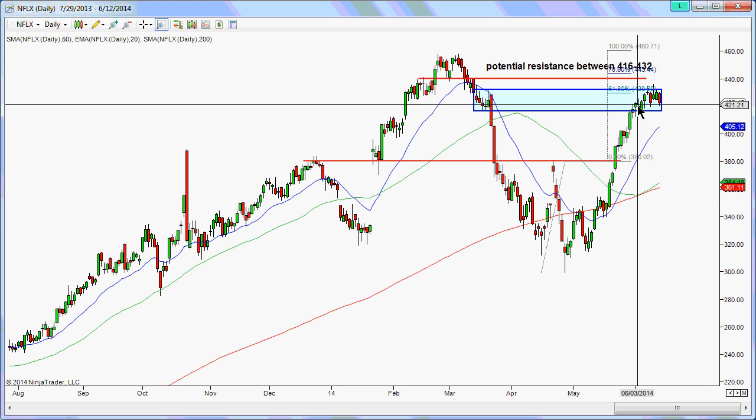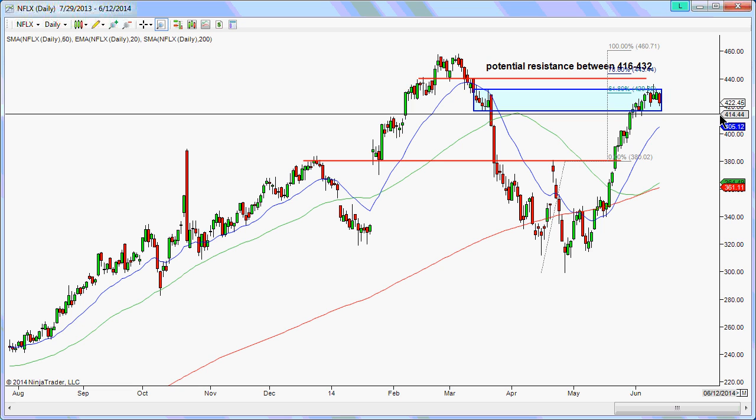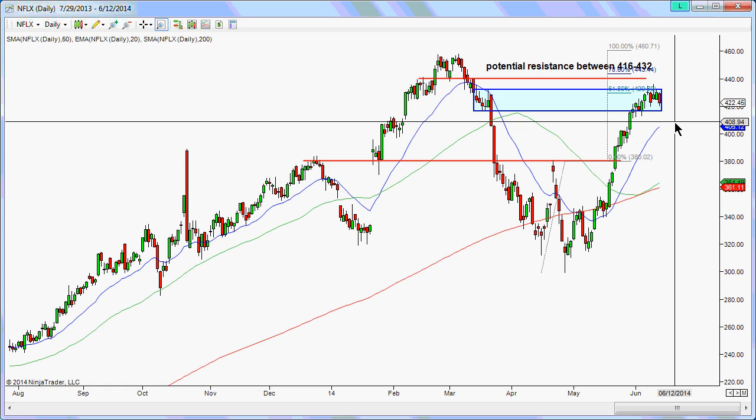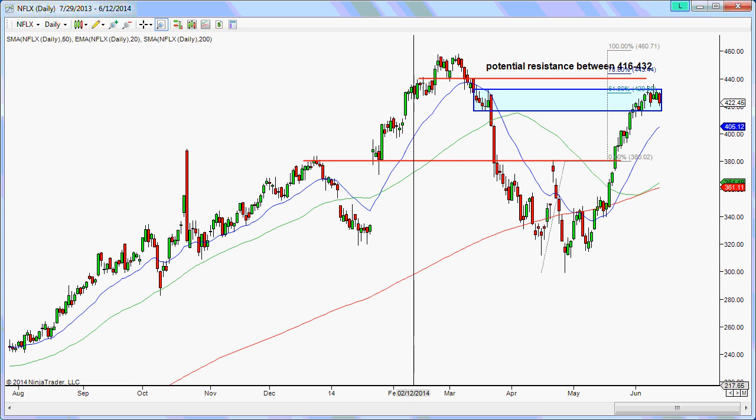And also looking at the open interest, Netflix's open interest implied there could be a pin at 430. And today it closed at 422.45. So in other words, if we're going to pin at 430, that means there's going to be a little bit of a movement on the upside for Netflix. So that would be something to keep an eye on.